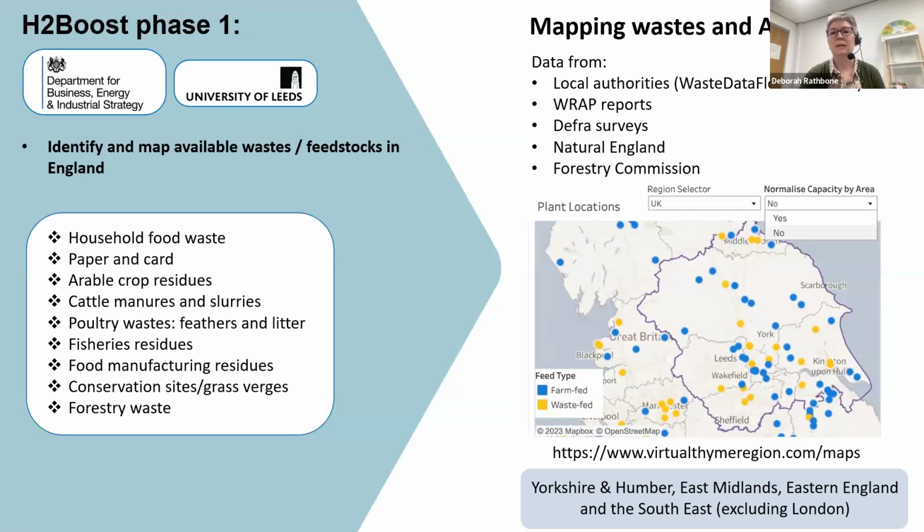Once we had that information together, we overlaid it across the locations and types of AD plants. The thought at this point was that we would build the biohydrogen element at an existing AD plant. This is a useful link if anyone's interested in AD information: virtualtimeregion.com. It's an interactive map where you can look at different feedstocks and volumes going into all the AD sites across England. By overlaying the feedstock availability and amounts with the various AD sites, we identified a zone of the east of England, from Yorkshire down to the southeast, that would be a good place to site the demonstration scale plant.